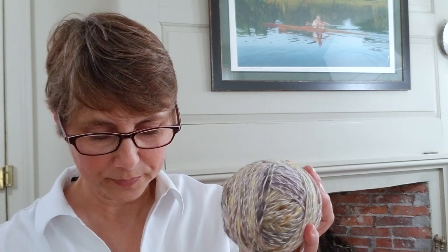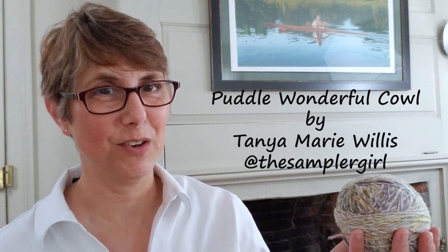And so I really wanted to use this, and I wasn't sure what to do with it. But then I remembered that I had purchased quite a while ago now, I think, the Puddle Wonderful Cowl by my friend Tanya, Tanya Marie Willis. She's the Sampler Girl on Instagram and on Ravelry.